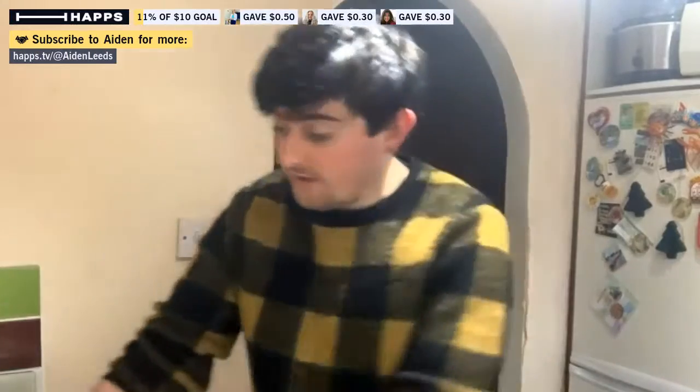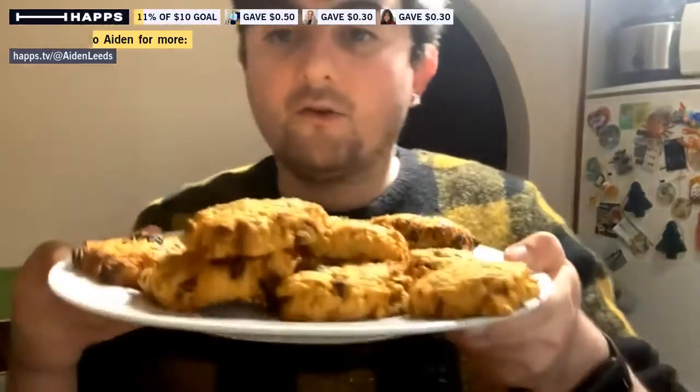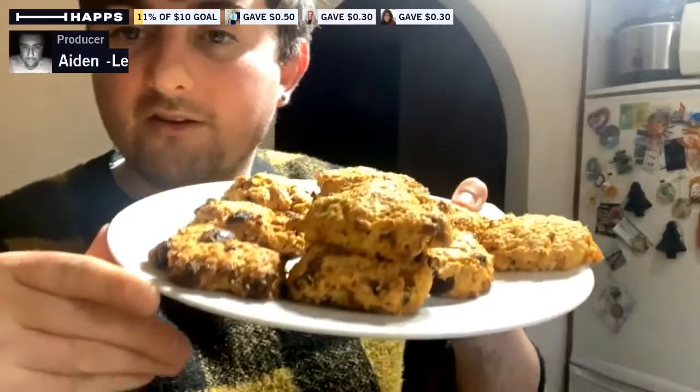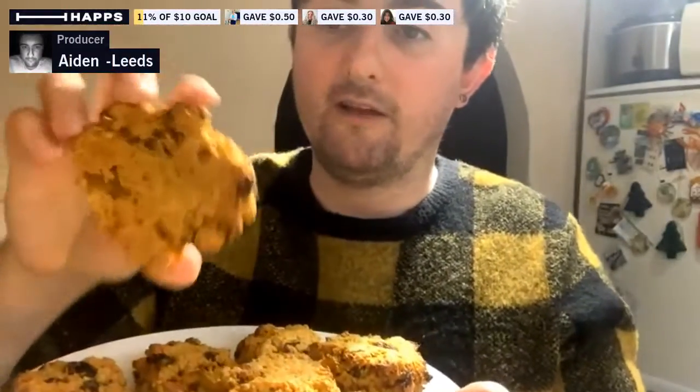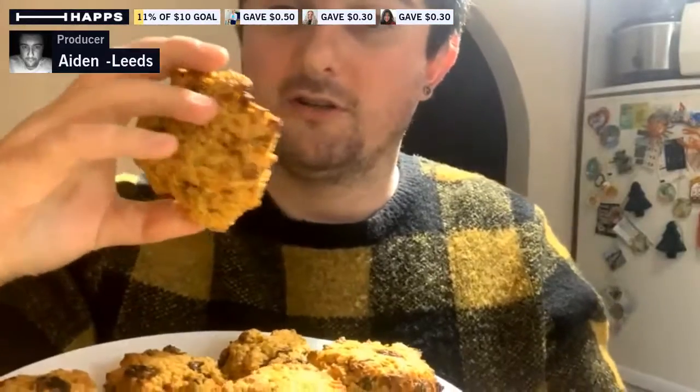Okay, so let me just show these to Dina. So these are the cookies that I just made. What do we think to those, Dina? So these are carrot cookies that I've just been making with Anne Rush.